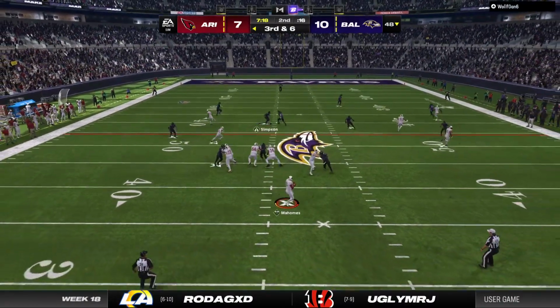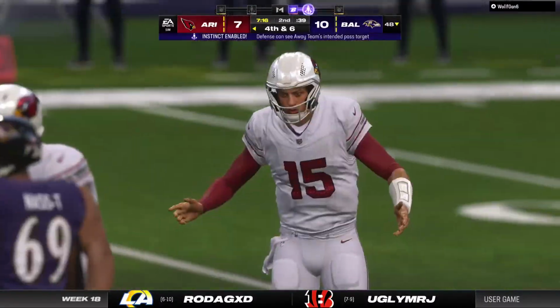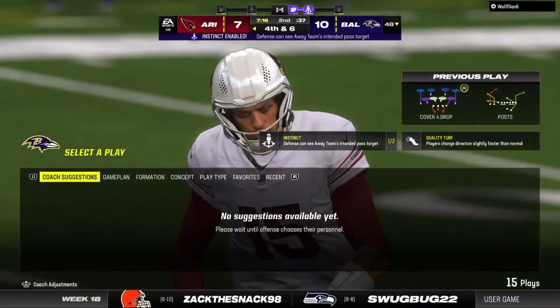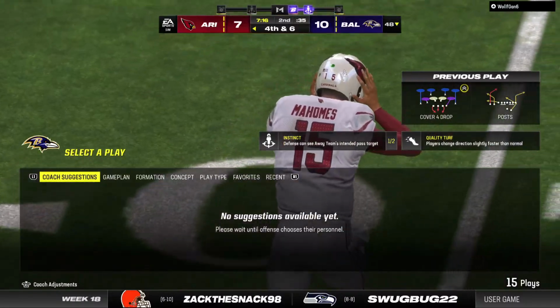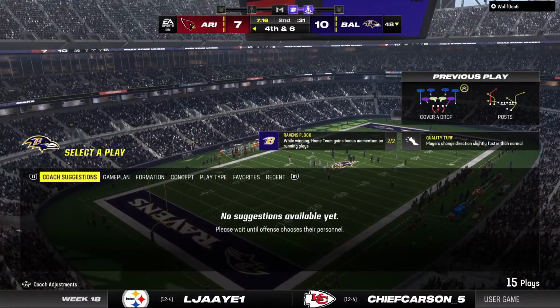Now here's Mahomes. And that is incomplete. Nice back-to-back plays defensively. They're stacking momentum now. One incompletion, two incompletion. They're going for more.